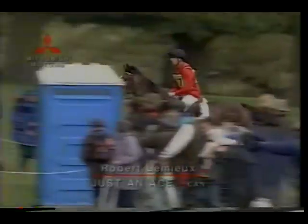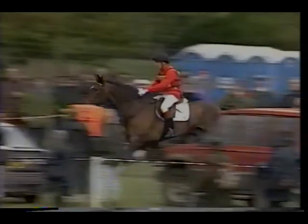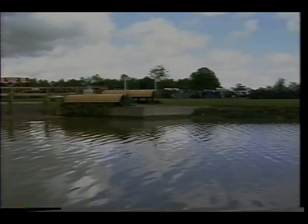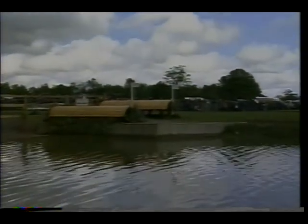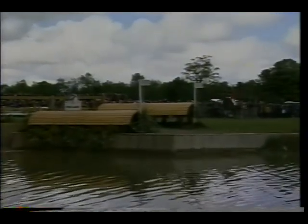Now, Robert Lemieux, equal second after the dressage, but he picked up 4.8 penalty points on the steeplechase. Very unusual, that. And in fact, it's moved him right down to 10th place. Shows you how closely packed everyone is there after the dressage. At the lake, and he goes the straight way through.